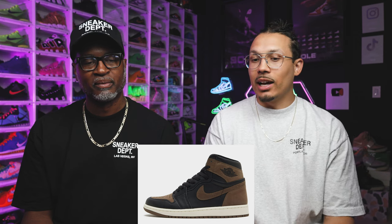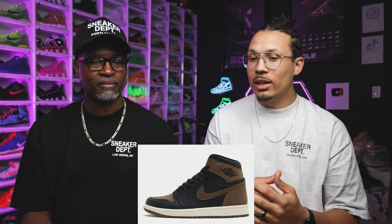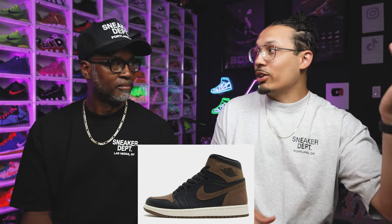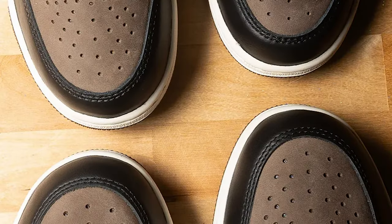I think it aligns with the Mocha Ones, a shoe that everybody went crazy over. They called it the poor man Travis Scott, and then this is like color blocking like the bread one, but it's giving you that same vibe. So for me, I could see why this could potentially be that $500 shoe down the line for sure. And the materials look good, right? Or you could say, hey, Jordan 1 hype is down right now, people aren't really rocking with it, you can get it for a good price.